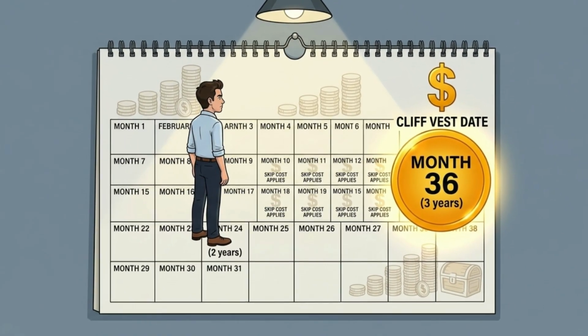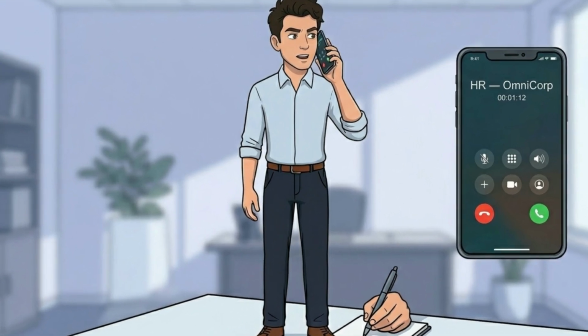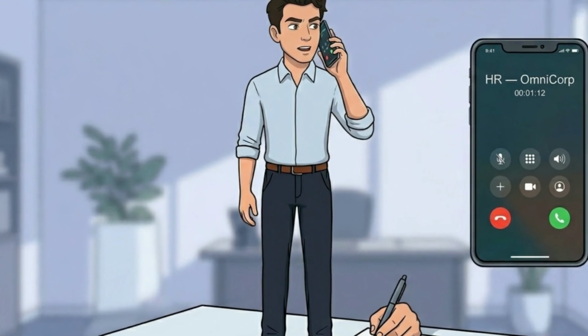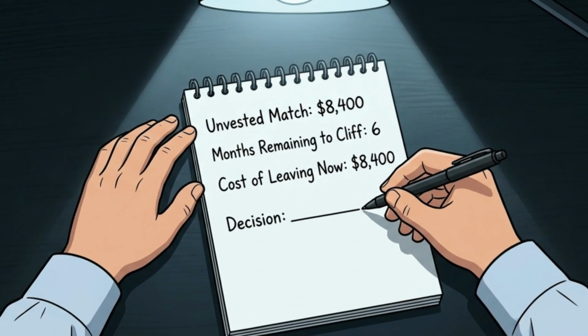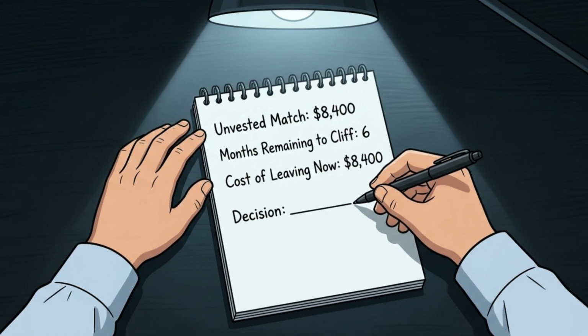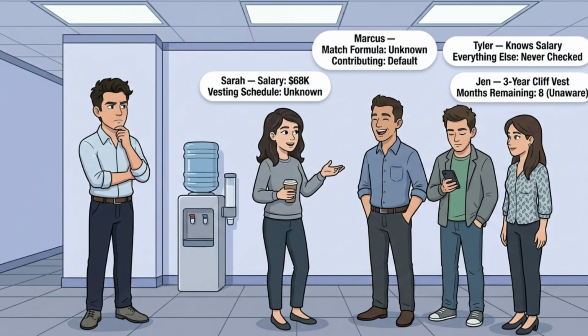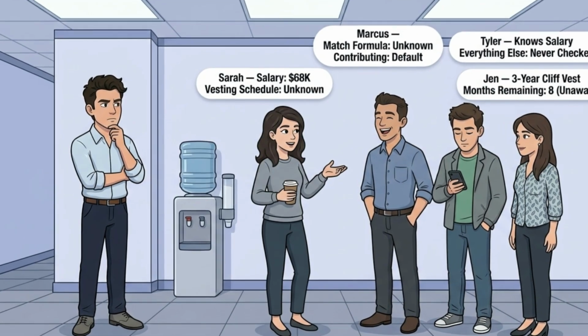Knowing the schedule tells you the financial cost of leaving before a specific date. Run this number before you accept or decline a job offer and before you give notice. Call HR. Ask for the vesting schedule. Calculate what unvested employer contributions you would forfeit. Include that number in your decision.